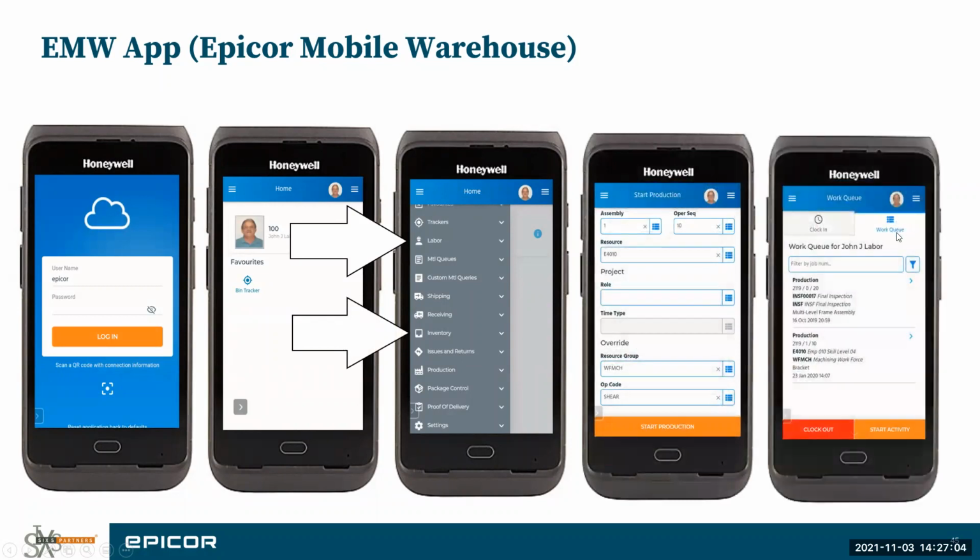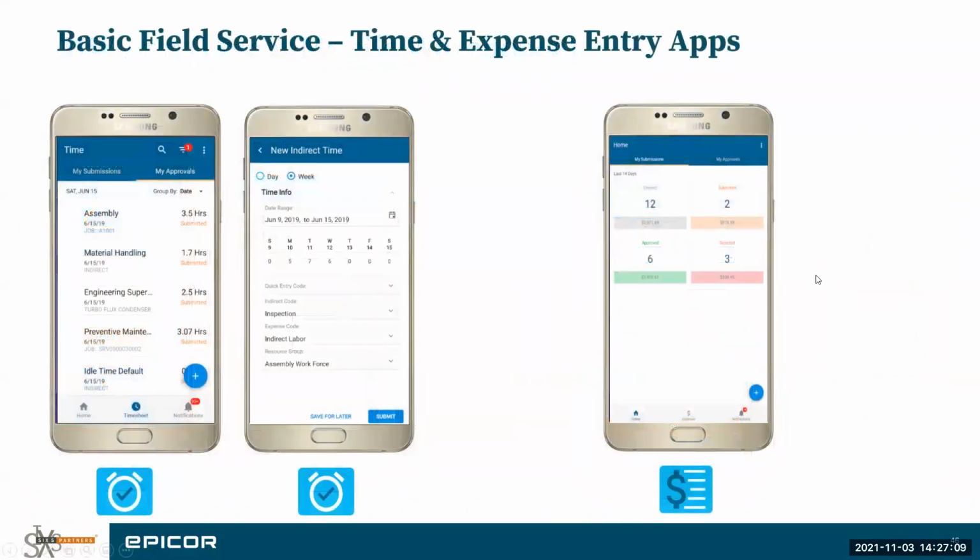Okay. They can see their upcoming work that's scheduled. There's also a basic field service time and expense entry app, which I was going to show you live, but we're a little bit pressed for time here. But you get the idea here. You can see on the time entry app, and this is Android and iOS compatible.